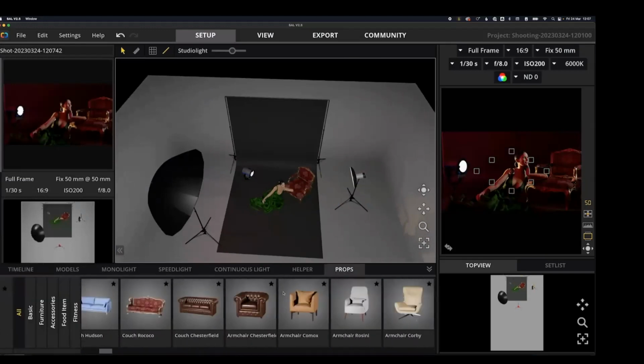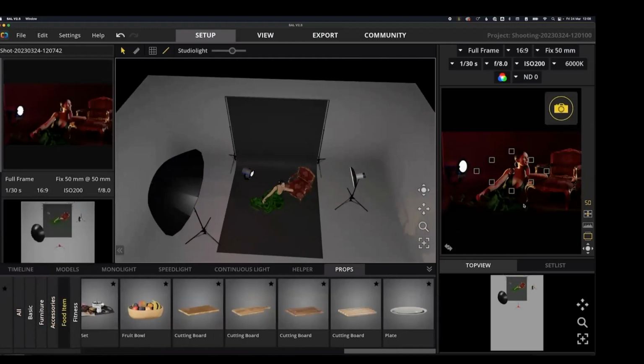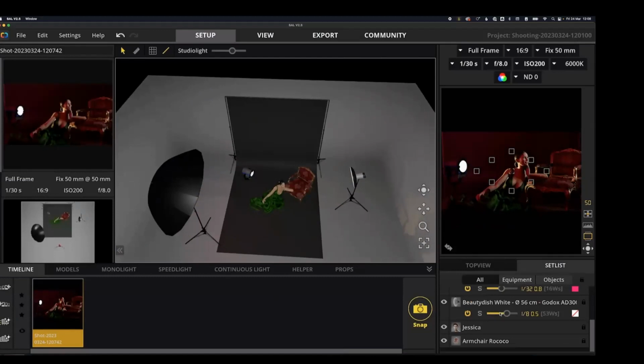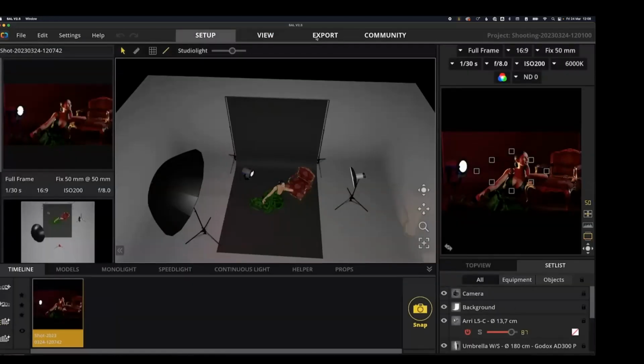So we've got a set. If you understand how you're using it, I'm no expert by any means, but it takes me about an hour to put a set together. You can really get stuck in the posing and getting everything perfect, but there we are. I made a bit of a mistake. I didn't take our eyes off the camera, so she's got a bit of a weird look, but we're not going to do that in the actual shot.